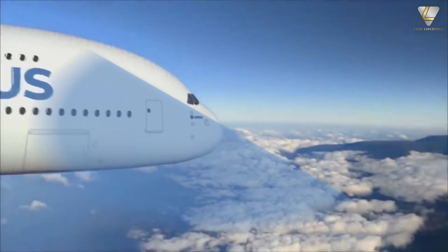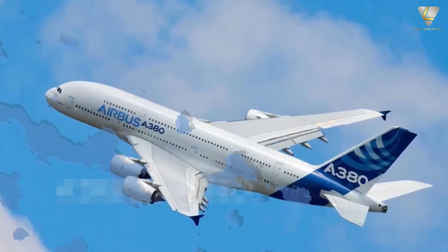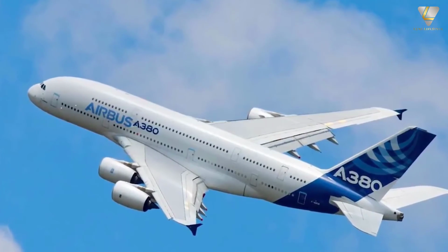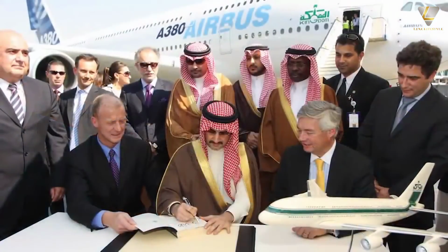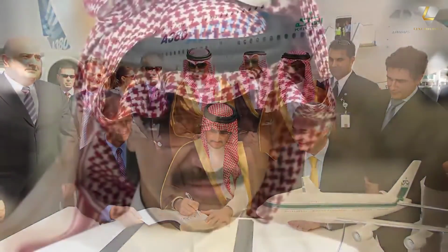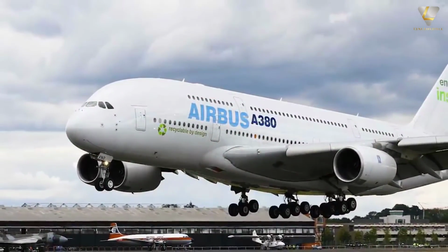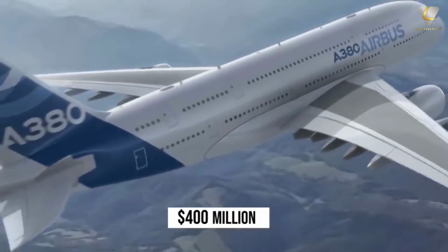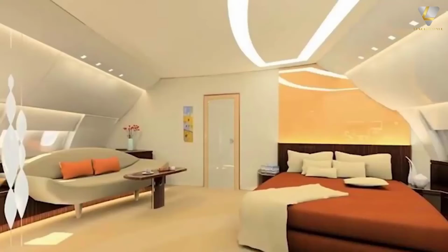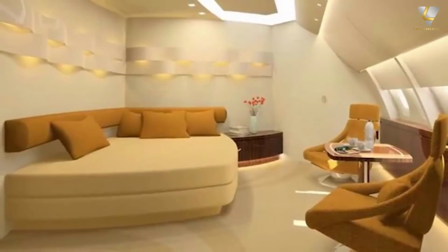Number 1. The Airbus A380, over $600 million. Also known as the Flying Palace, the most expensive private jet was conceived and ordered by Saudi Arabian Prince Al-Walid bin Talal in 2013. But he apparently sold it to an unknown buyer before even receiving delivery of the plane. It's a fully customized Airbus A380, which is the largest jet that's flown by commercial carriers and costs $400 million from the assembly line. Refitting the interior of the double-decker plane costs at least $200 million and could actually have been far more.